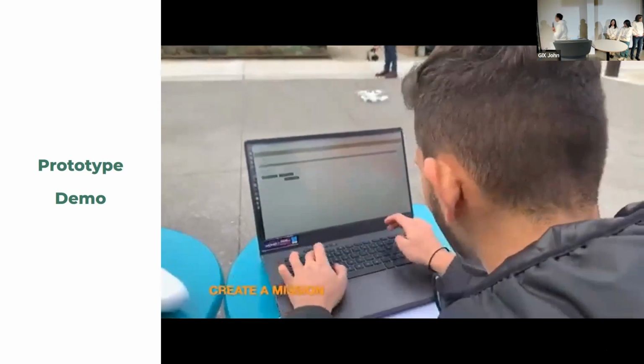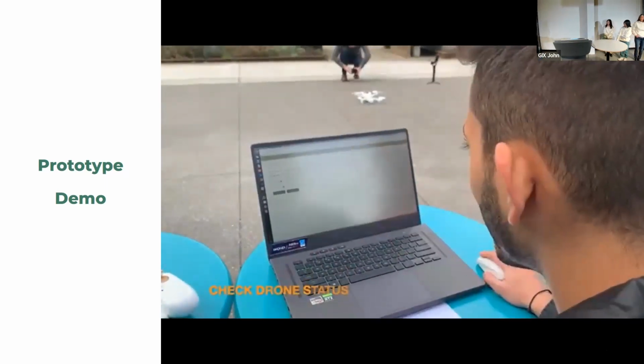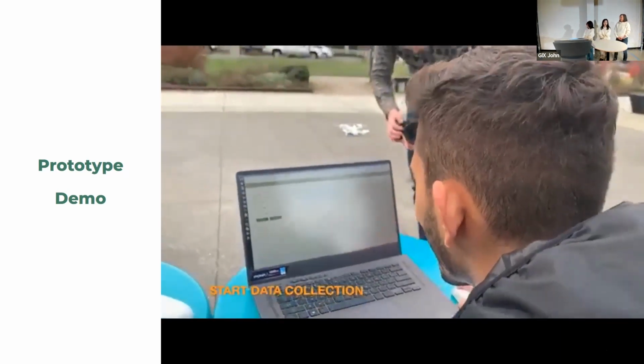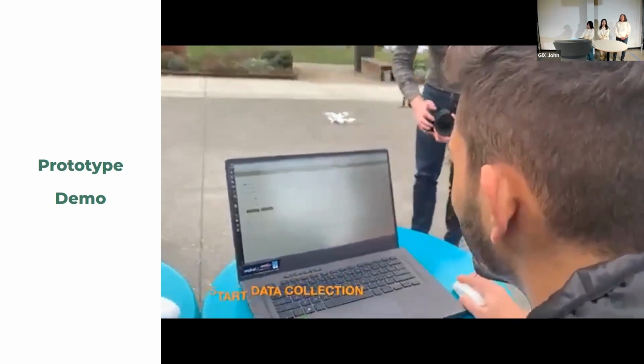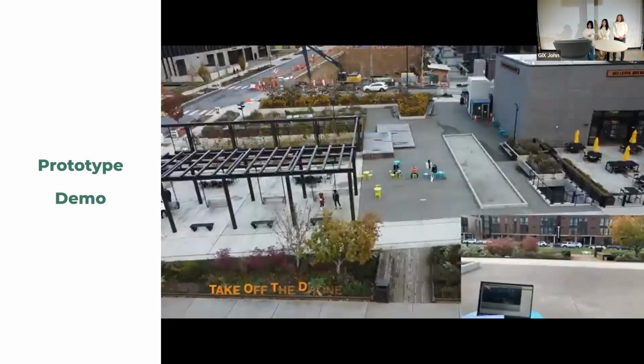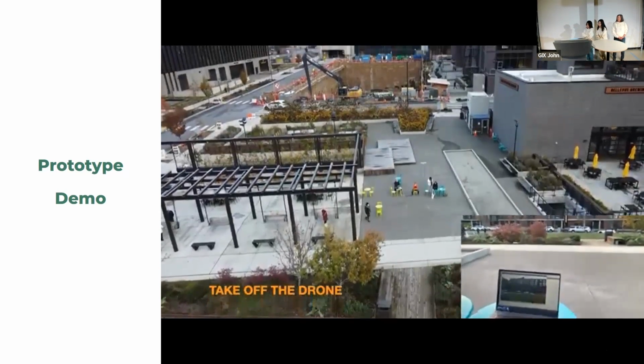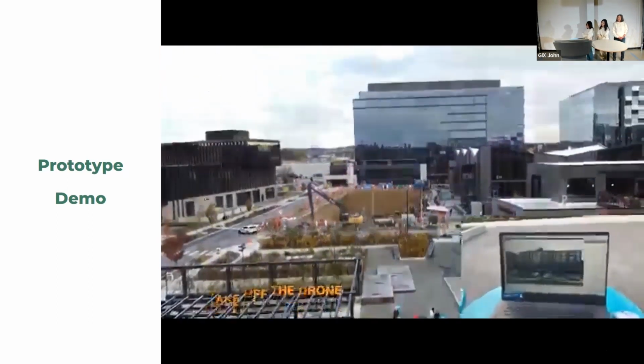So in this demo, you can see that the user right here is incorporating all the missions into the user interface itself. And that includes the name, the GPS inputs, and all the data they want to collect in this process. Here we have a chase drone with an overwatch, watching over the drone flying itself, as well as what we see with the user here.